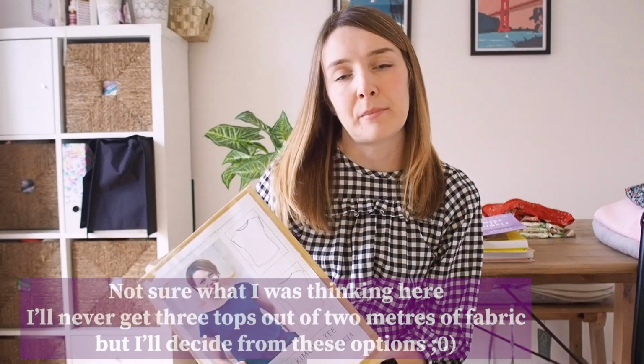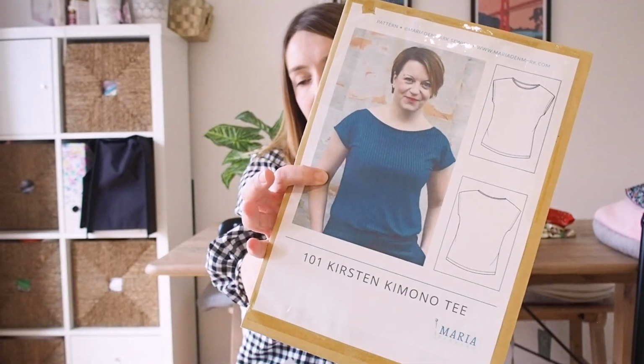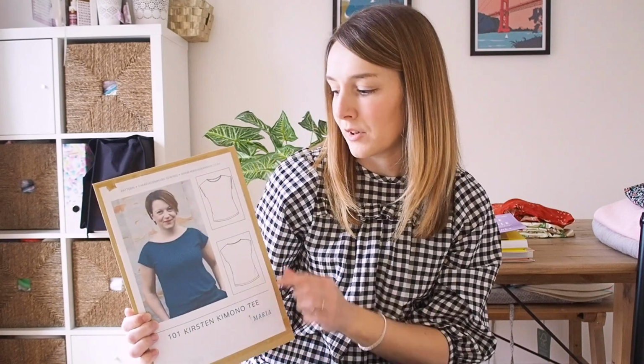Another basic t-shirt pattern that I really love is the Kirsten Kimono Tee. This is another free t-shirt pattern and I've used it before and it was so quick to make up because there are no sleeves. The sleeves are just kind of grown on, I think you can see there from the line drawing. So it really didn't take much fabric at all. So I think if I can squeeze 3 tops out of this 2 meters of fabric, then I'll also make one of these as well because I really like the neckline on this.